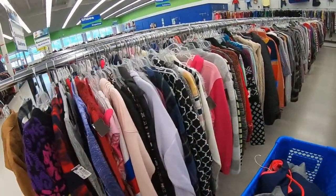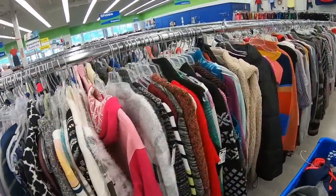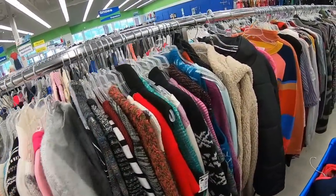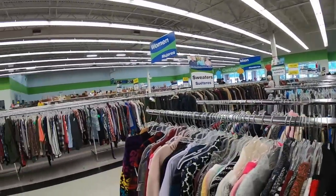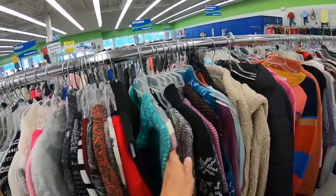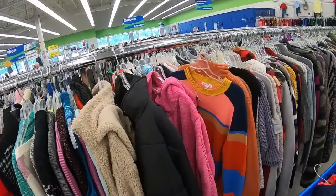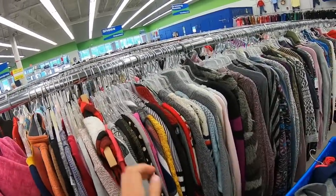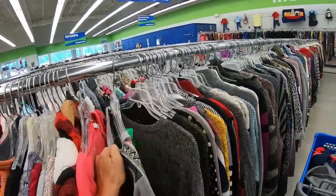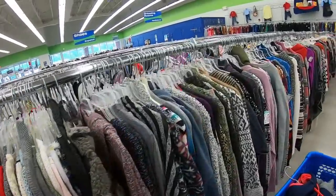All right, I'm gonna briefly start down the jacket and sweatshirt aisle. Now, as you can see, I don't look through every item because the store is so big, it would take way too much time. So what I do is just look at the edges of things, trying to judge if I see something quality. Now, could I be missing something? Absolutely. But I'm trusting my eye to pick it out.